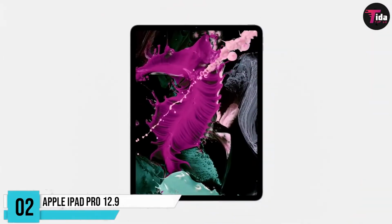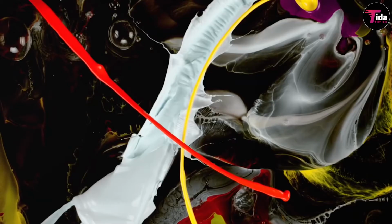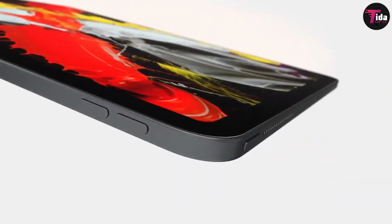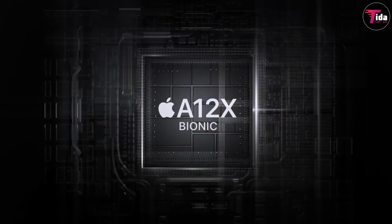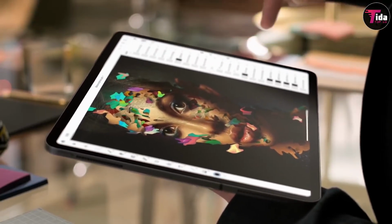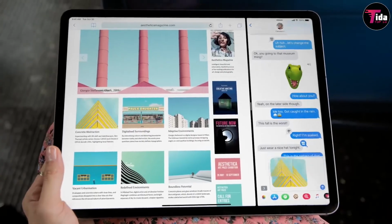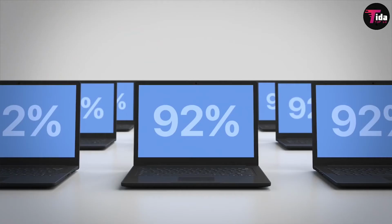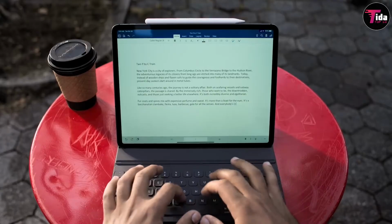Number 2 is Apple iPad Pro 12.9. The best premium tablet. The iPad Pro 12.9 inch is the largest, most powerful tablet ever seen from Apple. Indeed, its 12.9 inch 2048 by 2732 pixel display is a thing of real beauty. While it's incredibly powerful, the A12X Bionic processor is a technical marvel, rapidly crunching through any task you throw at it.